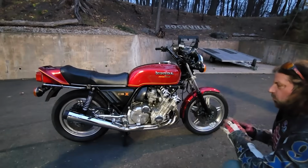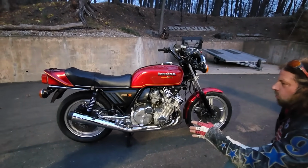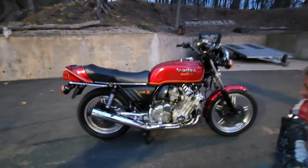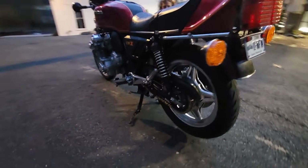It's nice and firm, it rebounds perfect. It just feels confidence inspiring. The brakes are on point. The new gold chain. Zoom in on that chain. It's kind of like something you want to hang around your neck.